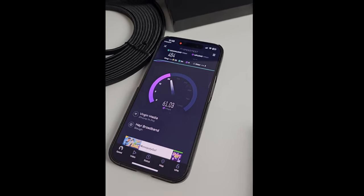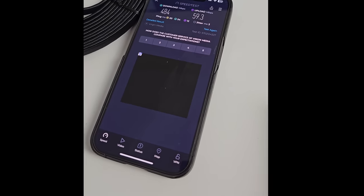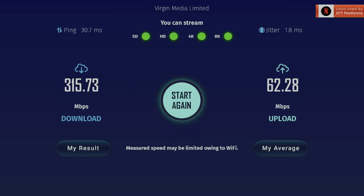And for some context, here is my iPhone on the table right next to this TV box and connected to the same Wi-Fi. And you can see the impressive speed we are achieving on the Wi-Fi when compared to this TV box. But even saying that, with 5 gigahertz Wi-Fi on this box, we're getting a pretty decent connection.